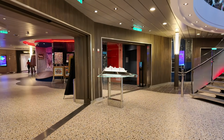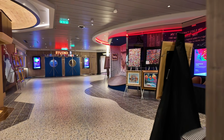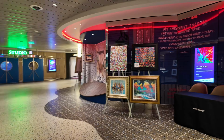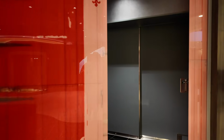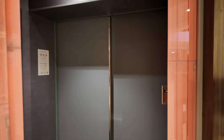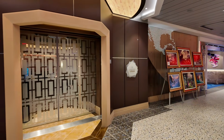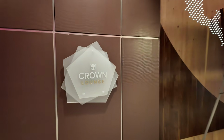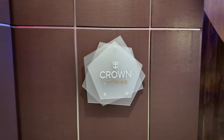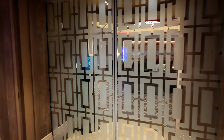And as we make our way toward the aft of the cruise ship, you can see the art is popping off everywhere. We have an entertainment venue called the Attic. It's closed right now, but they have comedy in there. They have game shows. Across from the Attic, we have the Crown Lounge, which is for loyalty members that are Diamond, Diamond Plus, and beyond. It's only open certain hours.